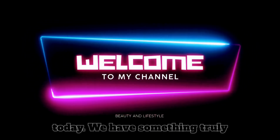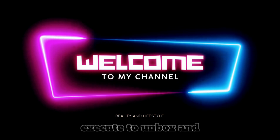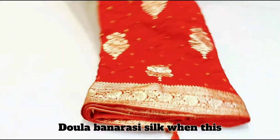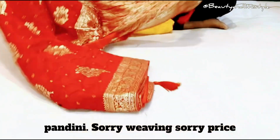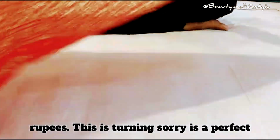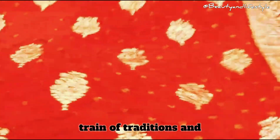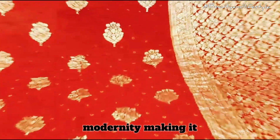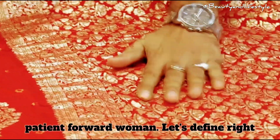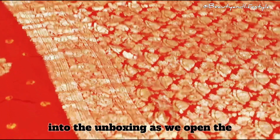Today we have something truly exquisite to unbox and review for you, the pure Dola Banarasi silk bandej bandhani weaving saree. Priced at just 2500 rupees. This stunning saree is a perfect blend of tradition and modernity, making it a must have for every fashion forward woman. Let's dive right into the unboxing.